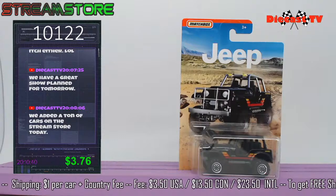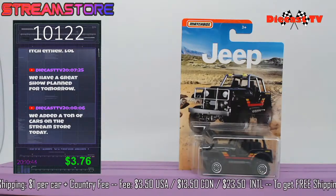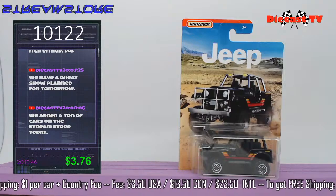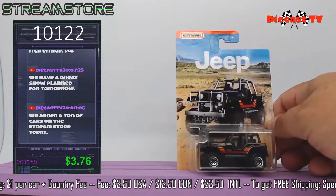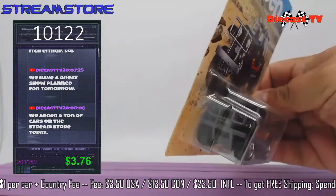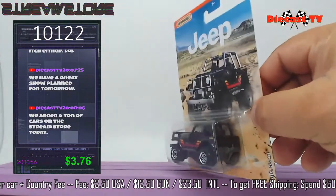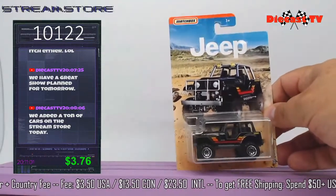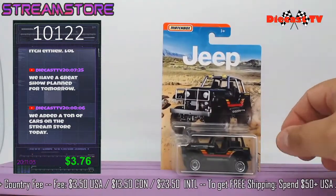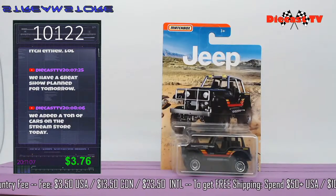Aha, finally, one of my favorite castings, CJ7. I've been on the hunt for one for a long time. Here they are, right in front of me. They're teasing me. Look at this. Matchbox Jeep. Matchbox does a killer casting in CJ7s. Take a look from the Jeep series they made. It is super, super sweet. Beautiful lift on it. Love the sidebars. Pretty cool roll bar cage for that. So that's pretty sweet. It's a custom Jeep.